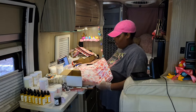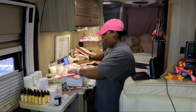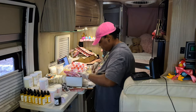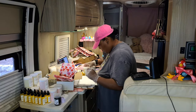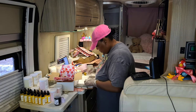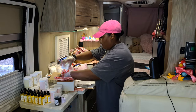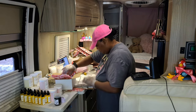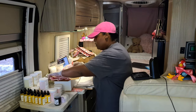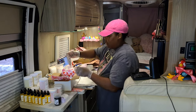So you guys don't have any questions for me? Okay. Two shea butters. Two oatmeal soaps. Face oil and stickers.